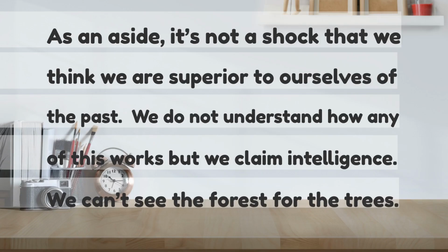As an aside, it's not a shock that we think we are superior to ourselves of the past. We do not understand how any of this works, but we claim intelligence. We can't see the forest for the trees.